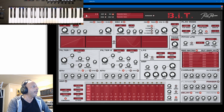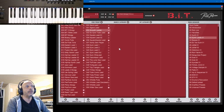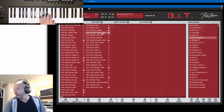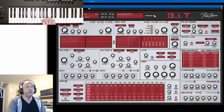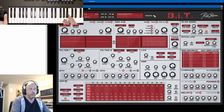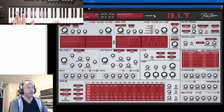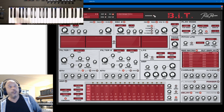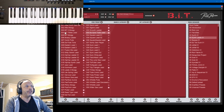And I did something with the sync, oscillator sync. So sync tube lead, that's this one. So I need to mark this. Oh, that's the next one. Yeah, this one. This was more aggressive. That uses the sync oscillator. The comb filter is very typical also.